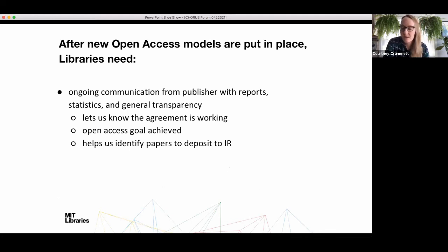And lastly, ongoing communication from the publisher about the use of the OA model is really important to libraries. Receiving reports or getting access to a dashboard which shows statistics and general transparency lets us know that the OA agreement is working and that authors are able to navigate the author workflow and then eventually publish OA, which is the goal of the agreement. So this information is also helpful to identify papers to deposit for our local copy. Next slide.